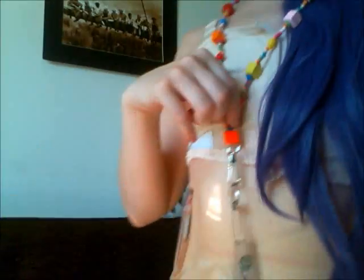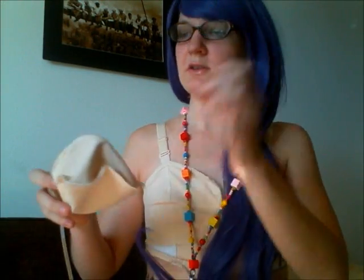Basically, I just open up these safety pins, and in these tags where the drains are labeled, I put the safety pin through the tag, and then I attach the safety pin onto the lanyard. And so the drain actually just hangs from me. And then I do that with the other one.